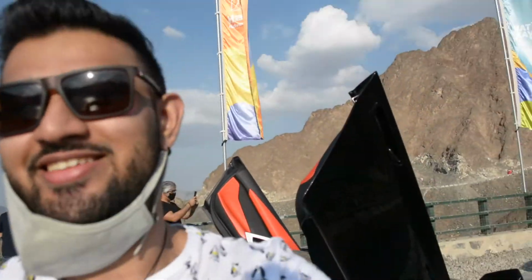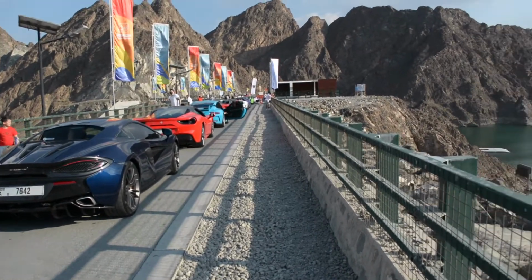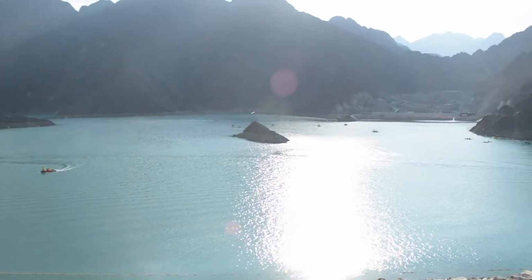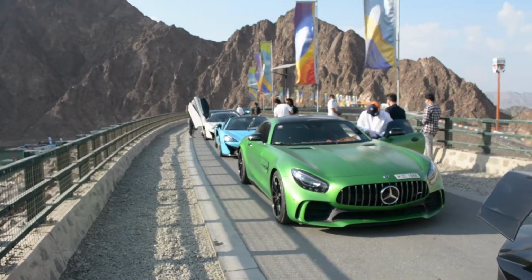Just made it to the top of the Hatta Dam, and guys, we got views on views, just like the Strapman would say. Just look at this. We got all the supercars lined up from Supercar Majlis, and then we got this beautiful sunset on top of the mountains and this huge dam, and there's supercars as far as the eye can see.